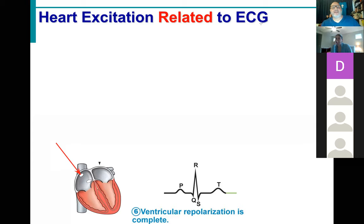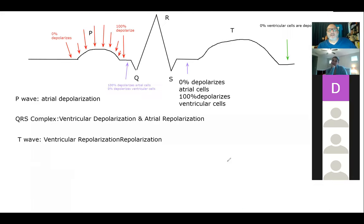And so actually, let's do that. Since you guys have asked a couple questions about it, let's actually go back to the whiteboard and see if we can infer some information. All right, so as I mentioned before, there is a difference between the PQ segment and the PQ interval.